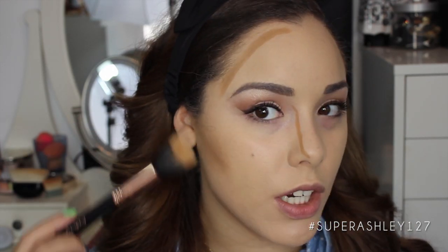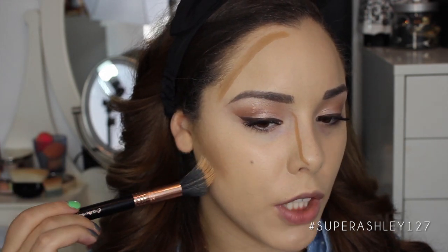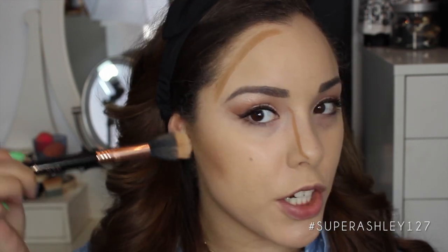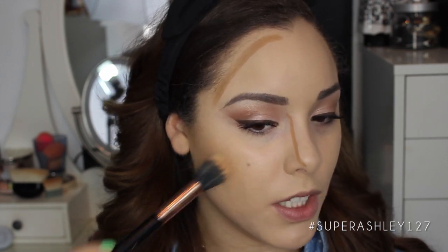And make sure that you position the brush above the line that you put it and not below, because if we put it below then it would blend all the way down to our chin and that would look weird. So you want to keep the brush above it and blend that way so that the contour fades up rather than down, because if it faded down then it would be too far down.